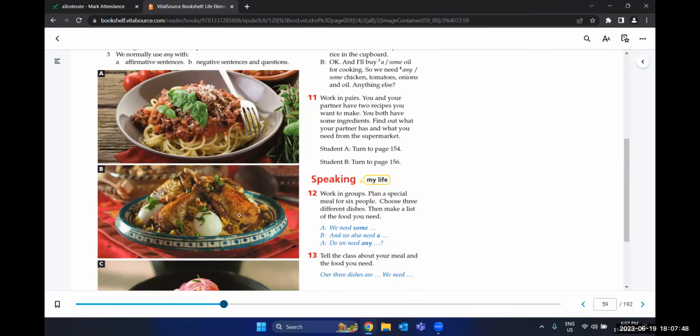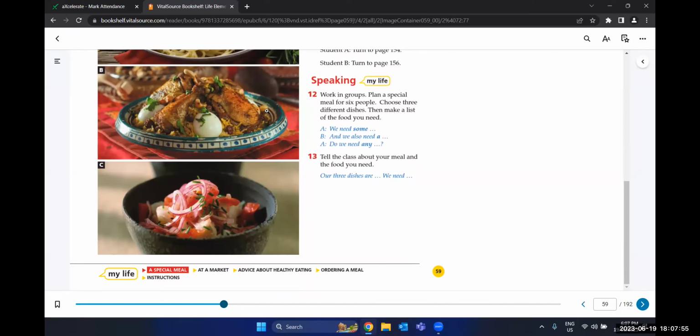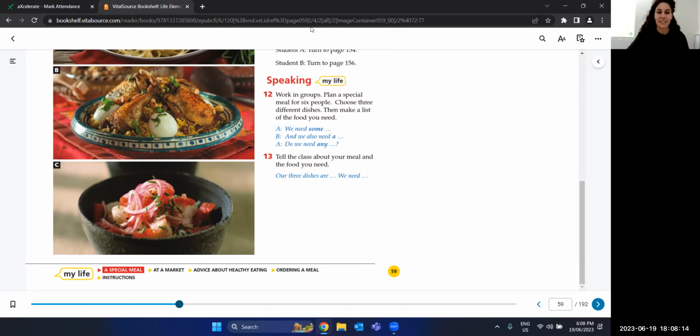Number 2, ceviche. And which image? C. No tomato. This is the food. Great. I think in Mexico. Yes. Avocado. Yes. So I like that Roxana pointed that out.